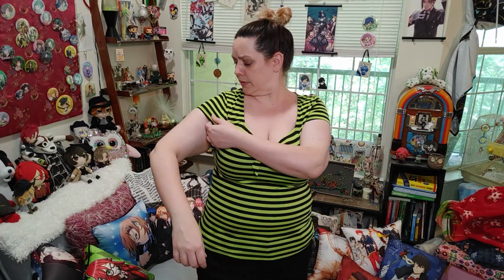All right, so hair is up. Hopefully it doesn't look stupid. I can't tell. So anyway, this is the neon green and black striped Rosemary top. This was $38. I got this in an extra large. It's actually like a cottony kind of material, so it's not the stretchy spandexy kind of thing. So it's actually quite nice.